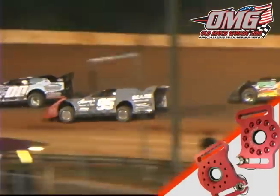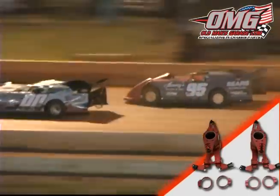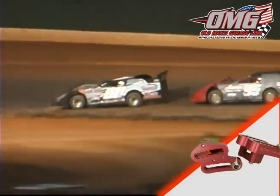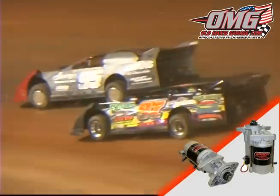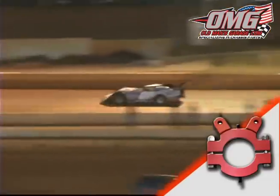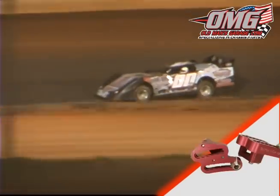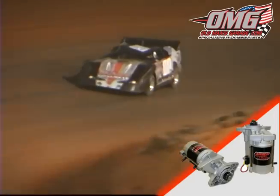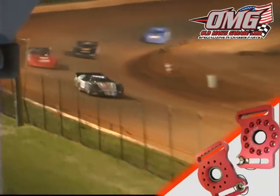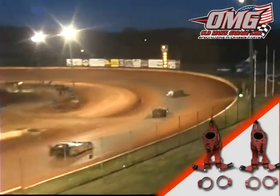Brandon Williams looking to the inside of Brian OMG as they race off at turn 2. Field shooting down the back straightaway. They'll see the flag this time by 1 lap to go. Brian OMG out in front. Brandon Williams second. Bobby Giffen third.